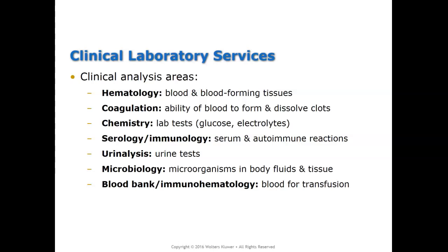Okay. Hematology is where we look at blood. We do blood counts and we look at blood forming tissues such as bone marrow. Coagulation is where we look at the ability of the blood to form and dissolve clots. Okay. A lot of people's grandmothers and grandpas are on Coumadin, which is a blood thinner. We need to make sure they're not taking too much so that they bleed all over, or too little so that they throw a clot.